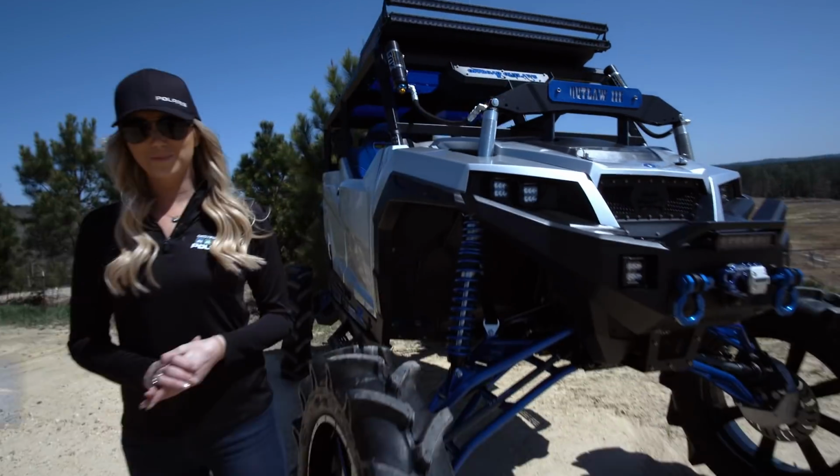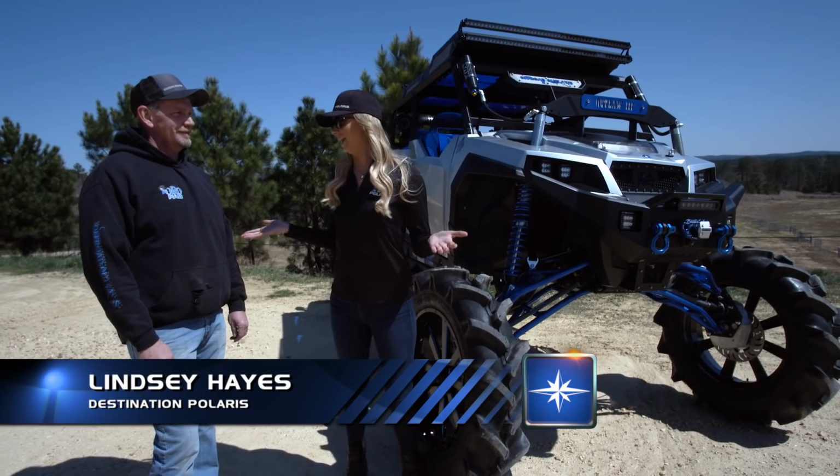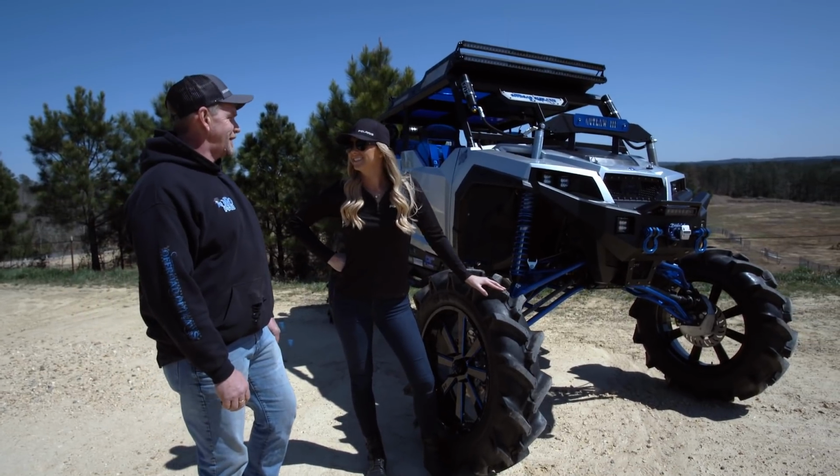Welcome back to Destination Polaris and Project X. So our Outlaw 3 build went awesome. And Don, now it's time to see what this mud monster can do. Yeah, let's take it out, find some mud holes and hill climbs and put it to the test.